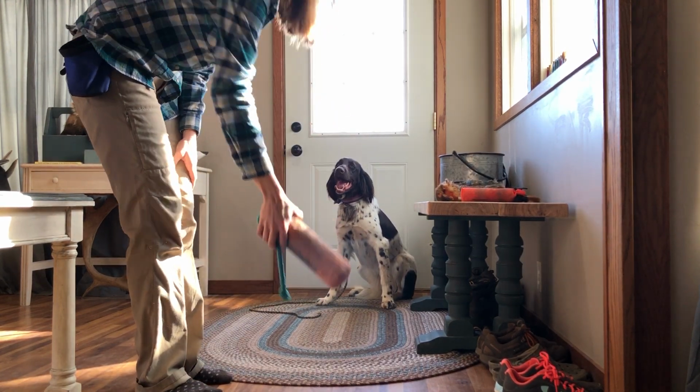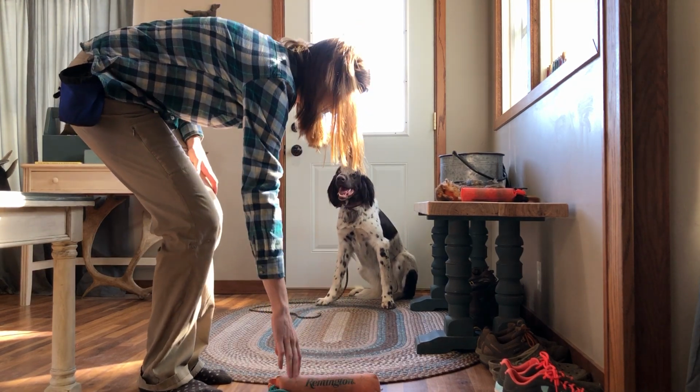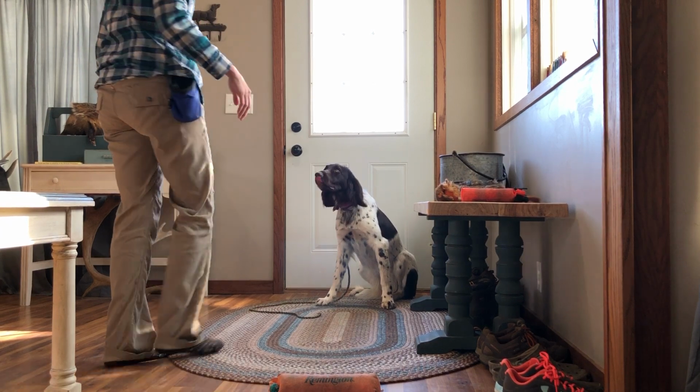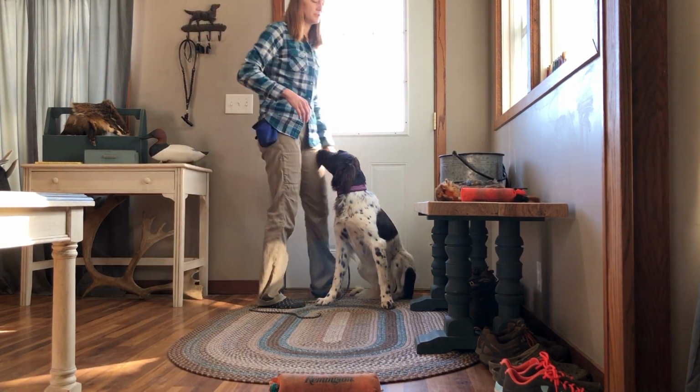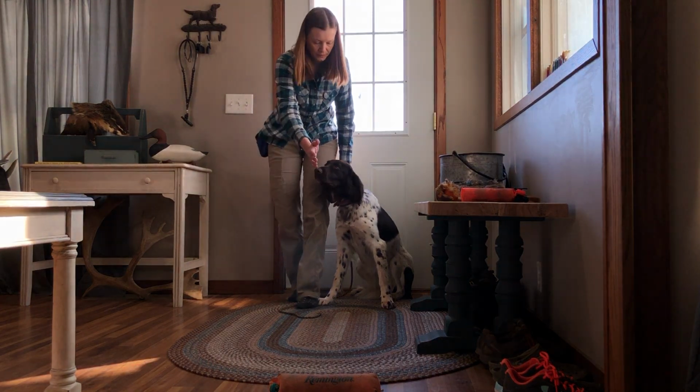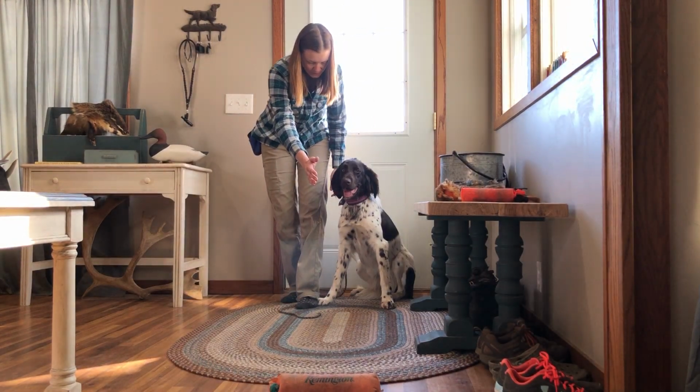Okay, so then we just increase the distance. So we're at about 5 or 6 feet right here. And I'm placing it instead of tossing it. Don't toss dummies because then dogs think it's a game. And while I want them to enjoy this, I also want them to understand that it is work, it is a command. Ready? Fetch.